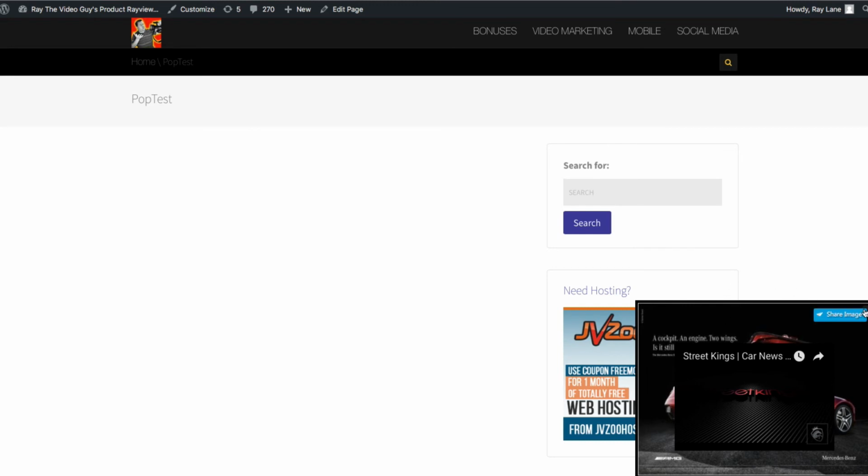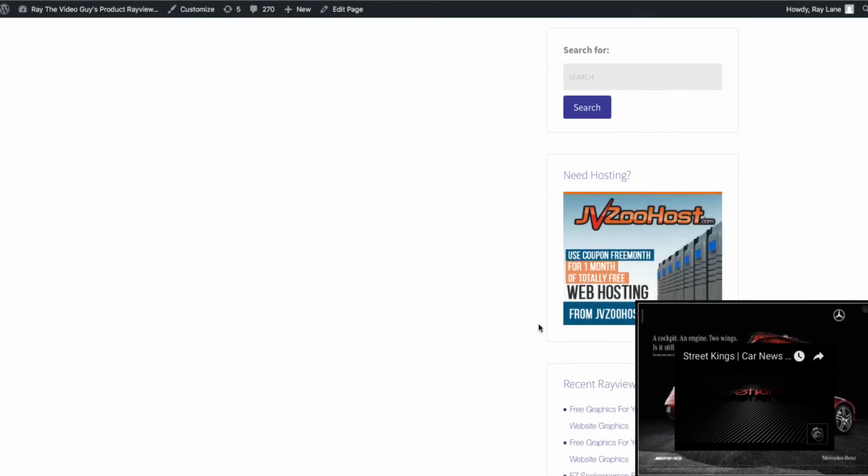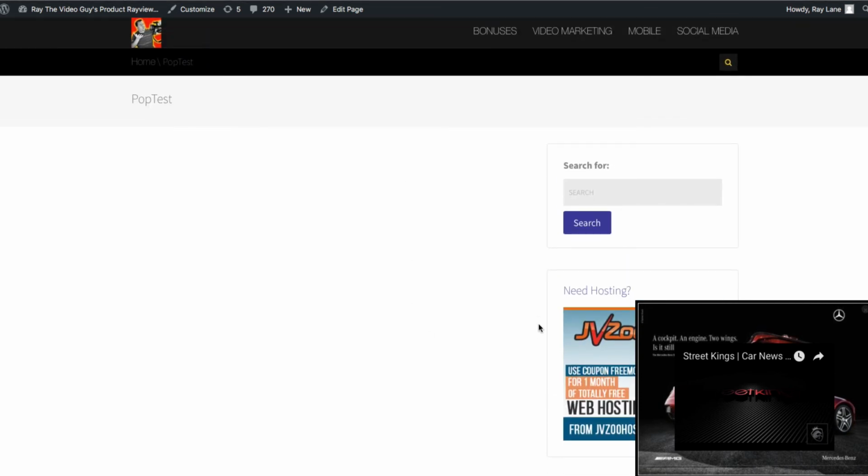But that's how simple it is to do that. You just go in, you just add your shortcode, and boom, you've got your pop-up. And again, this is the type of pop-up that all the big sites are using now.